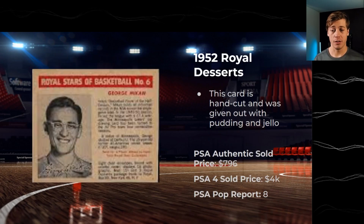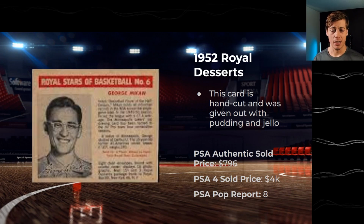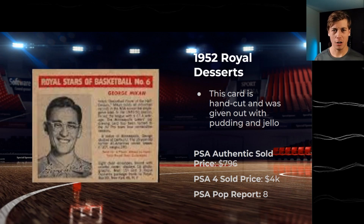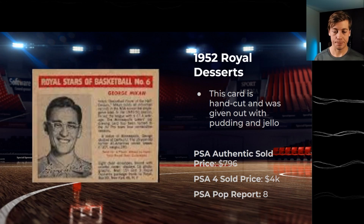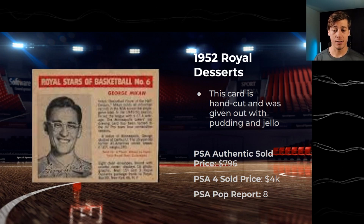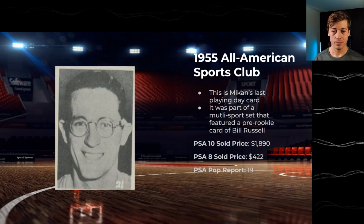1952 Royal Desserts. I've only owned one Royal Dessert card before, and that was of Stan Musial. Just to give you a reference point, I believe the Stan Musial was a $300 card, maybe a $400 card after I ended up grading it. Mikan is very tough to find with these. An authentic sold for $796. A PSA 4 has sold for $4K. And the pop report on Mikan is 8.